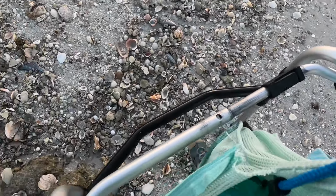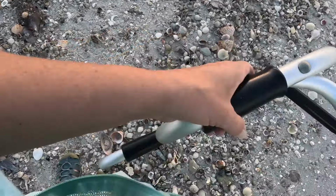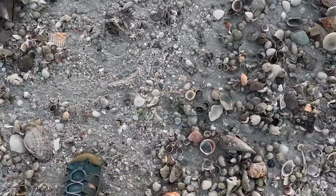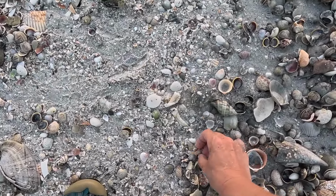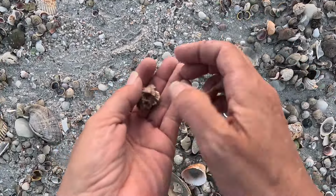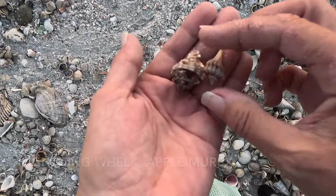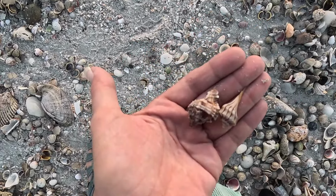I do want to find some smaller shells today. So I told John that I didn't want to spend all of our time down here, because most of the stuff would be big. But I'll take this little beauty and this little beauty. We have a small lightning whelk and a gorgeous apple murex.